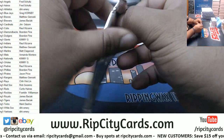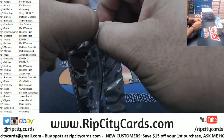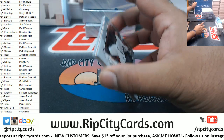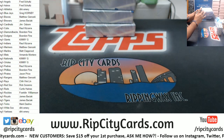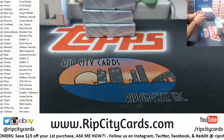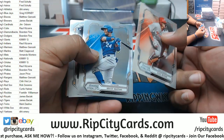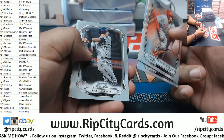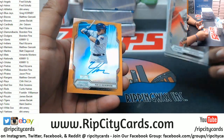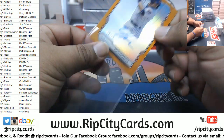All right, here you go. Good luck, everybody. Come on. All right, let me see what it looks like. So it's in the middle. We got Alec Bohm, Phillies. Matias, Royals. Tucker, Astros. Stewart, Tigers. Kramer, Pirates. Nico Hoerner, '75 Cubs autograph.